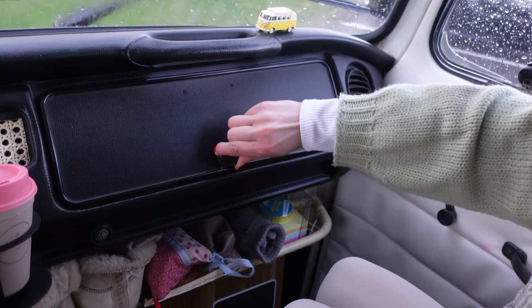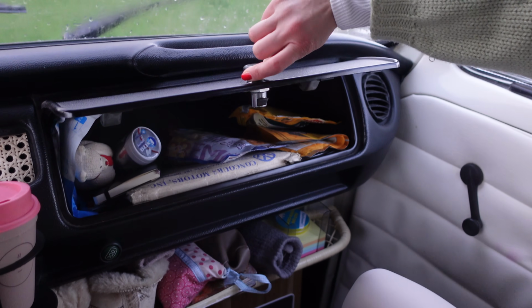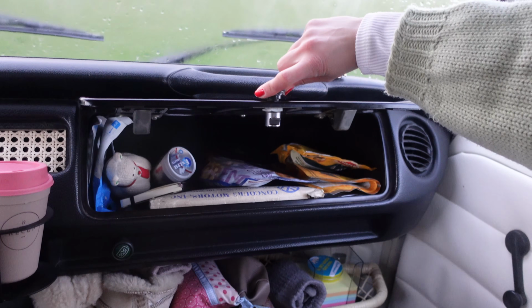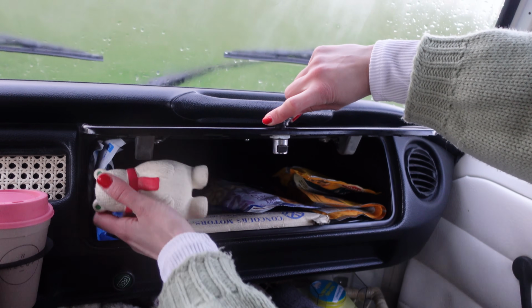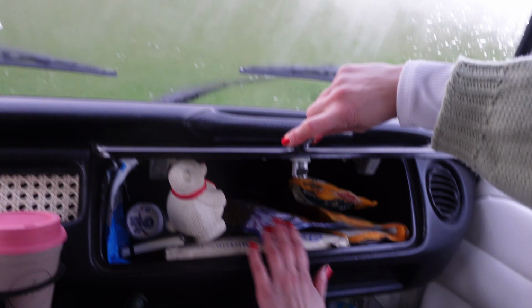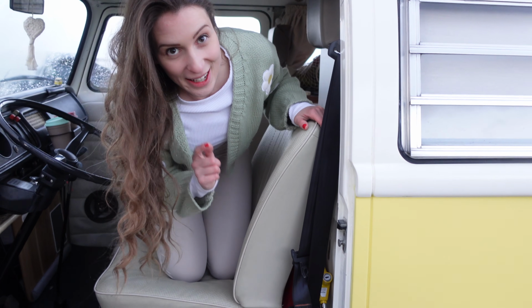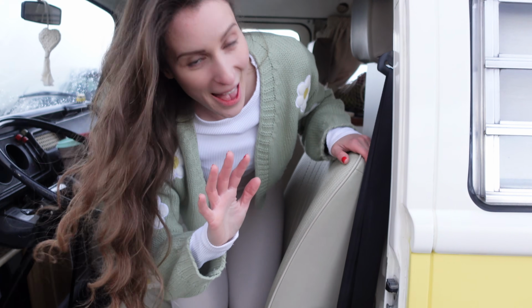The glove box is very chaotic, but there are many things inside that we want to have easy access to, like toys, everything for Felix. Paperwork from the bus as well. Yeah. If you watch closely, we used all the storage we have.